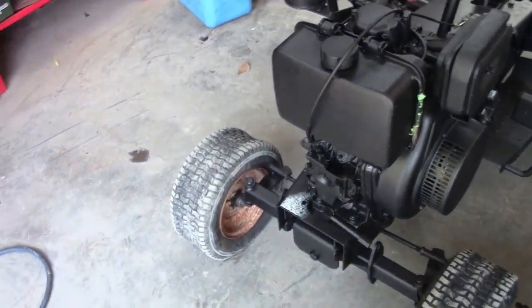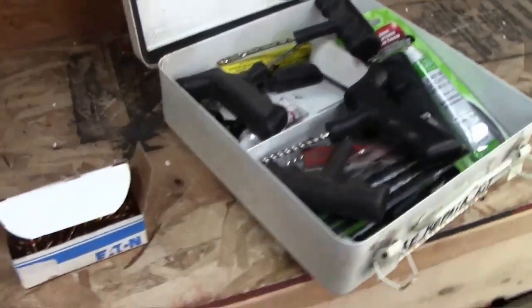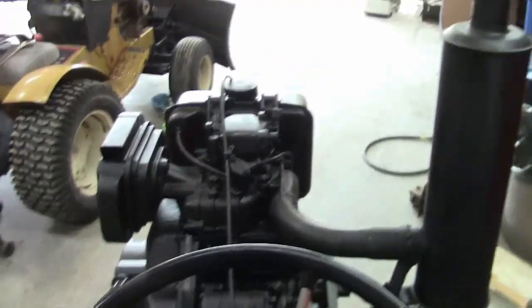Oh, and as for that tire, the only reason why it's leaking is this little valve here has popped out. I thought it was actually dry rotted, but no, it just seems to be the valve. So, got enough of them right there, so I'm just going to slap in another one, give her a try, and see what happens. And a little bit of a test drive before I put it together.